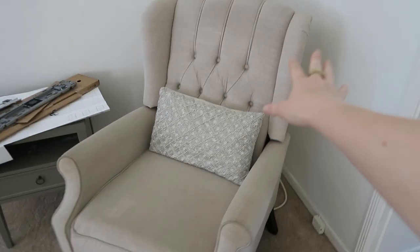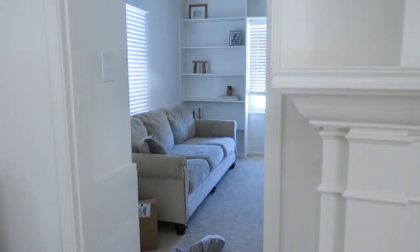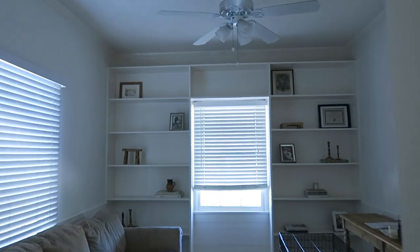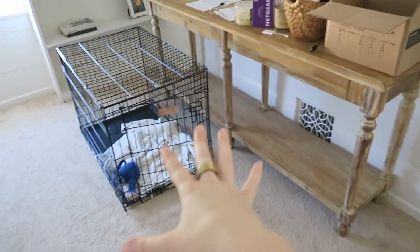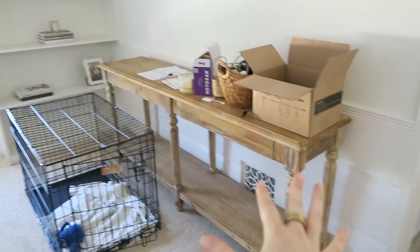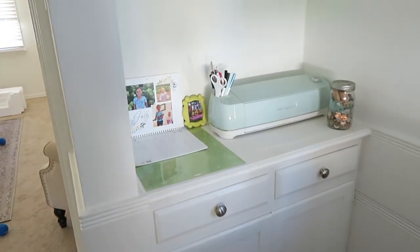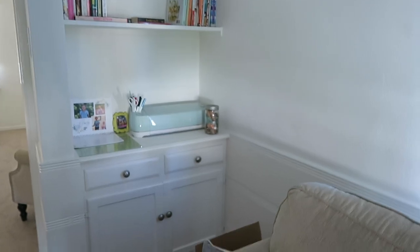Then in the corner here, we have just our old chair that we were using in the other apartment. I don't know what I want to do with this space or in this corner here, but for now, this is working for us. And then we did end up keeping our old couch and putting it into the den here. I was trying to style the shelves. I think I've done a good job so far, with what we have. Eventually down the road, I'll get specifically more things for these shelves, but I do think they look nice for now. Ember's dog crate is still here. We put our old console table in here, and then over here in the corner, I now have a crafting corner, which makes me so happy because you guys know I love to craft and just be creative in that way.